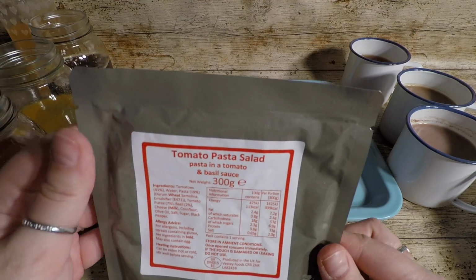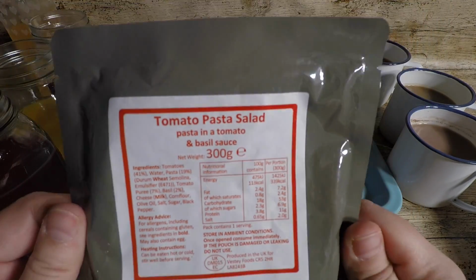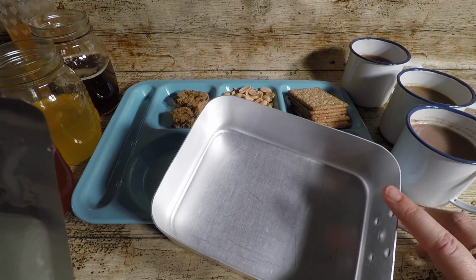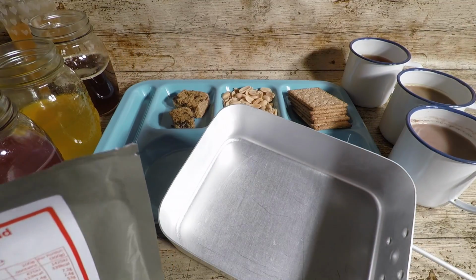Okay, so now we're going to do what I would probably use for lunch, which is the tomato pasta salad. Pasta in a tomato and basil sauce. So this sounds good too. And I'm yet to be disappointed with some of these mains. So let's see what we have.